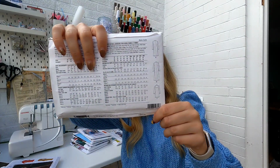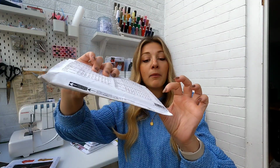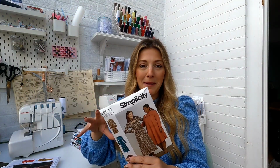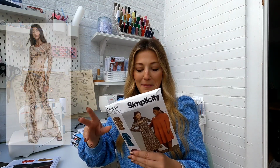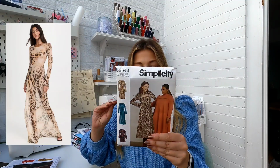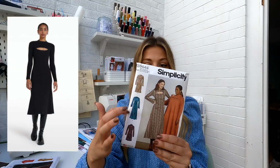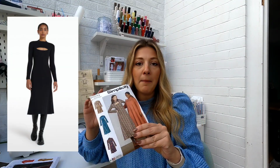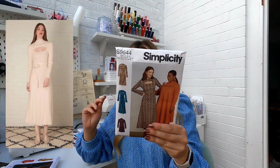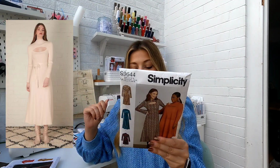I'm actually doing this version here where you've got the cutout at the back. I saw a power mesh leopard print dress on Instagram and I fell in love with it. So I've been recreating that. I'm really enjoying this pattern so far. I'm gonna make another everyday version in exactly View B, probably in maybe a maroon color or brown, in a ribbed knit, because I think I would get so much wear out of this.